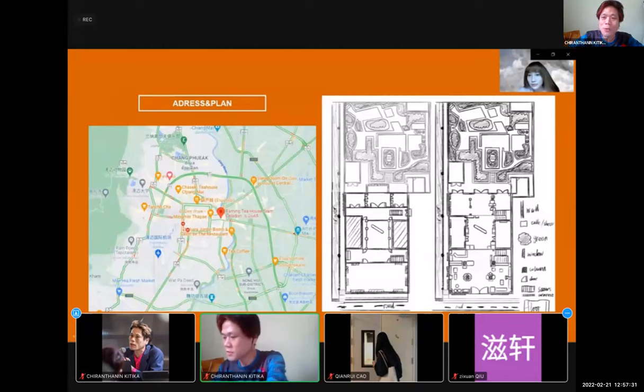Okay, I have a couple of topics I want to share with you. The first one is the location of this tea house. If you were the first generation who wanted to build this tea house, were you a Chinese person who immigrated to Chiang Mai? Why did you want to build this tea house in this area, in the Chiang Mai district? What do you think?